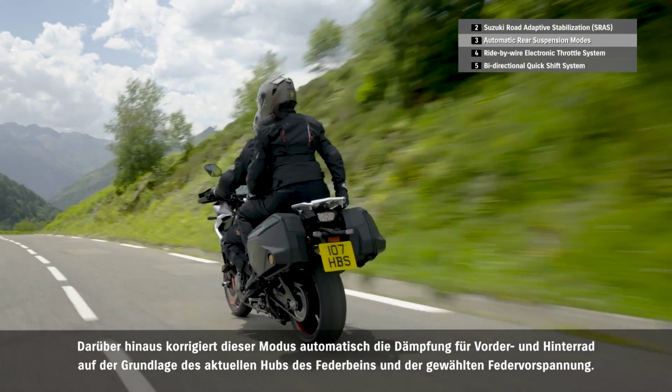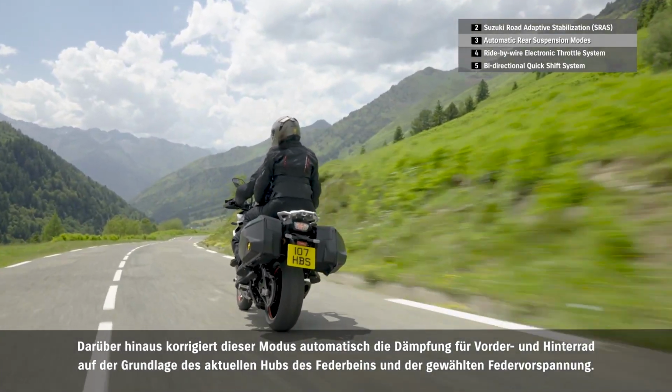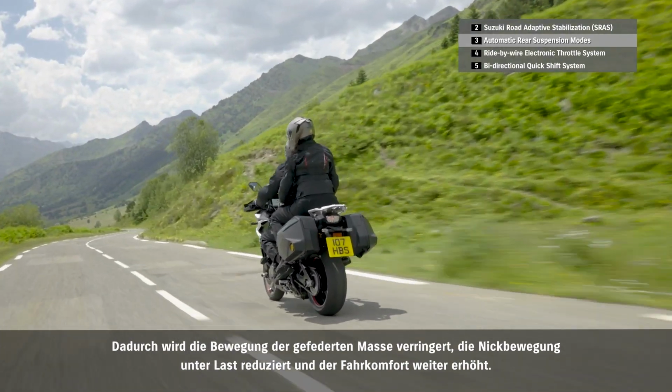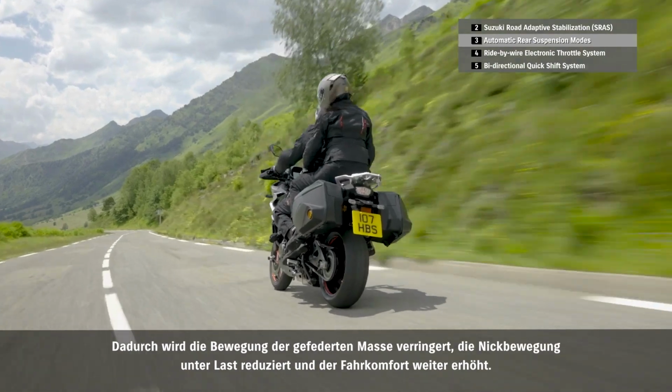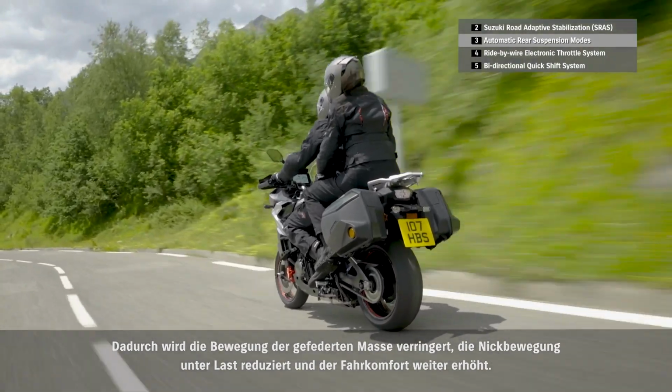In addition, this mode automatically corrects the damping for both front and rear based on the rear suspension stroke and jack preload position. This improves the movement of the sprung mass, reducing pitching motion under load and further enhancing ride comfort.